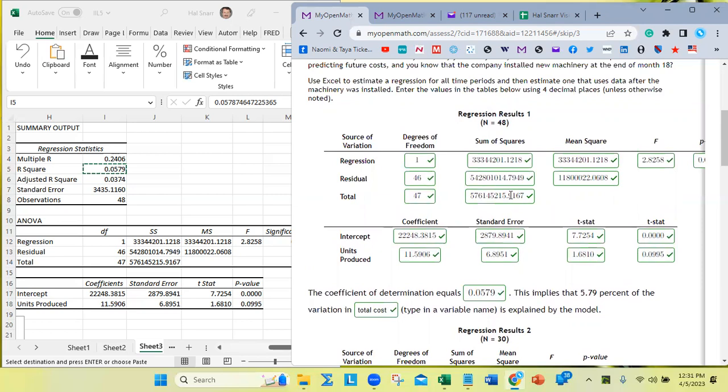Have we got the green check marks for all that? Regression one? Yeah. You want to just click on it, and then Control C. Don't click in it, click on it. Whoop, wrong cell. There you go.